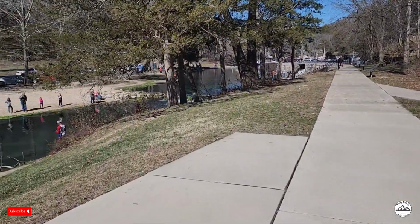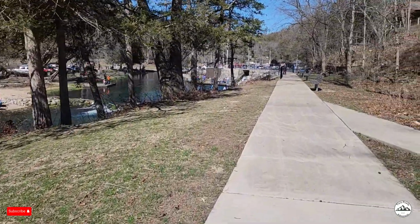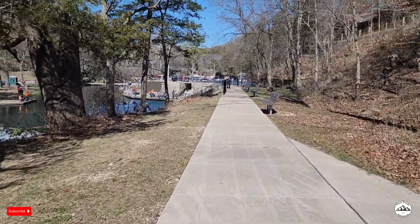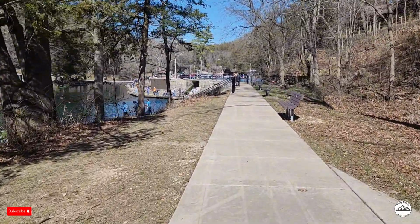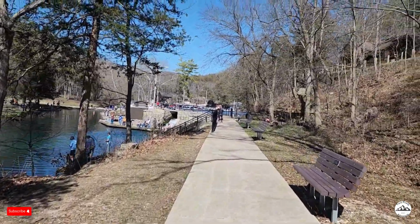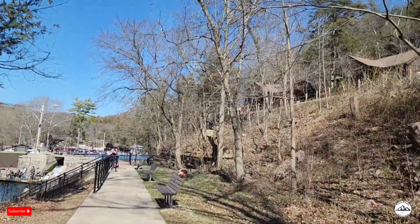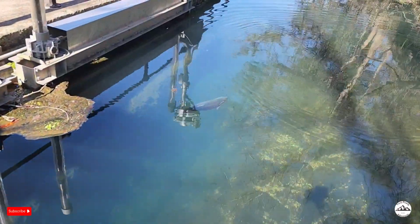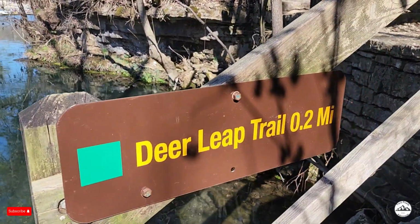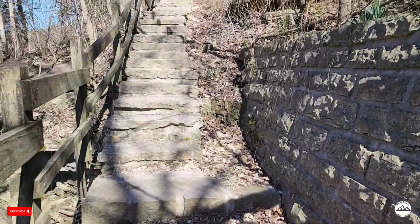Technically on the Riverwalk Trail. Still on the Riverwalk Trail, technically. And now we're gonna come up here and hop back onto the Deer Leap Trail, which is gonna complete our loop. And I believe it's where, see those people coming down the stairs, if you can see that far. Look at that big old fish. Here is the Deer Leap Trail. Up we go.